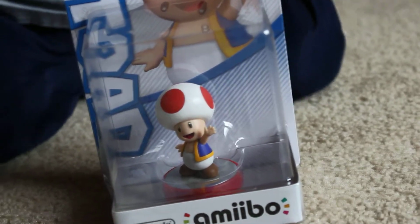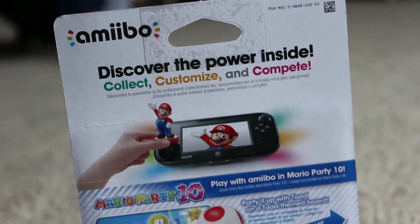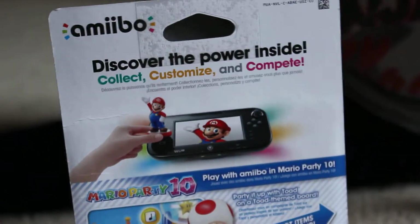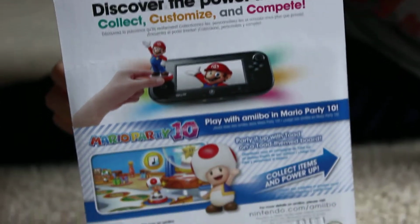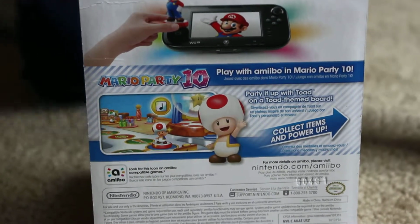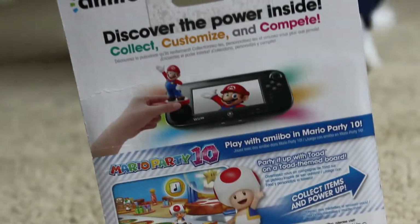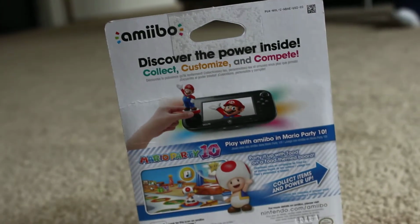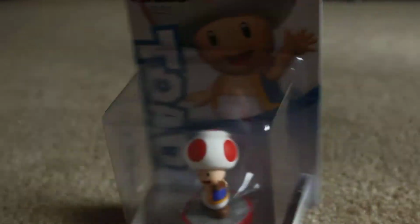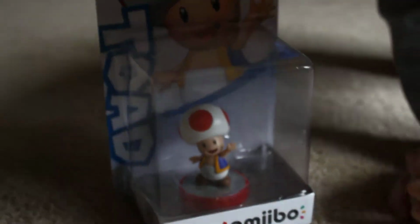Everybody's going crazy for him, but Toad here, he's coming out with some other ones: Luigi, Peach, Bowser, Mario, and Yoshi. I really liked him. Yeah, we picked up Toad because he is the one from the Super Mario line right now that you can't get anywhere else. So that's why I'm assuming he's going to be one of the more popular ones.